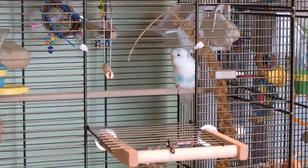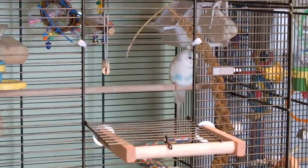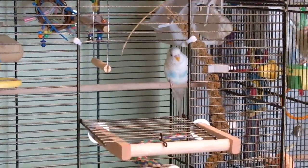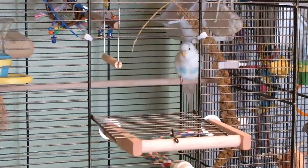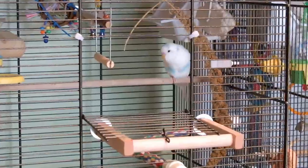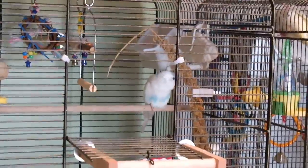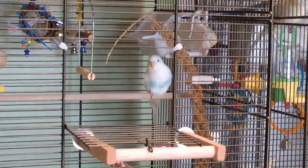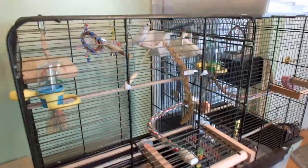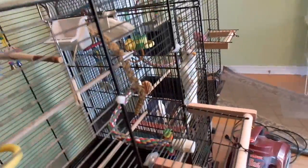Come on, Moonlight, come on. Oh, Moonlight's not coming out. Okay, I'm going to try again. I should put the camera on a stand. Oh, come on, Moonlight. Come on.